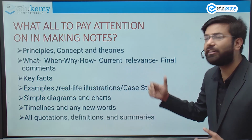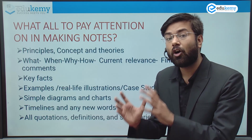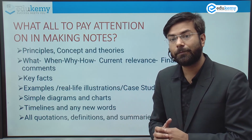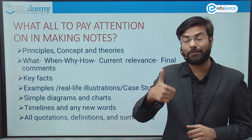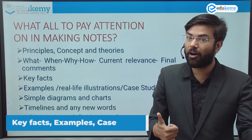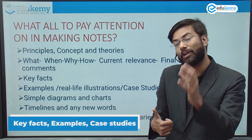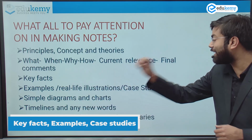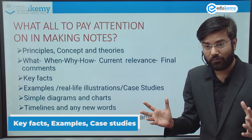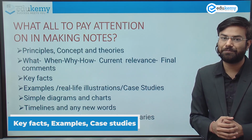If there is something of current relevance, or a final judgment or conclusion or comment in your book, try to write it down in your own words. Use key facts, because these key facts will be in the form of prelims questions or the mains points which you're going to write in your answers. Pay attention to the examples, real life illustrations, case studies, which are a bigger form of examples which you have to use in your answers.